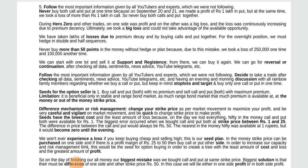So on the day of finishing all our money, our biggest mistake was that we bought call and put at the same strike price. The biggest solution is that there must be a difference of rupee 50 between one side and the other side strike price, so that we will be either in profit on one side or in profit on both sides.